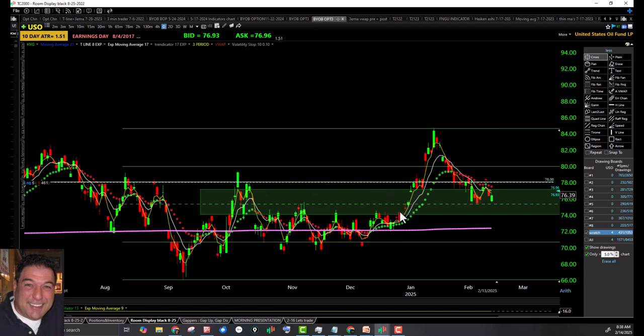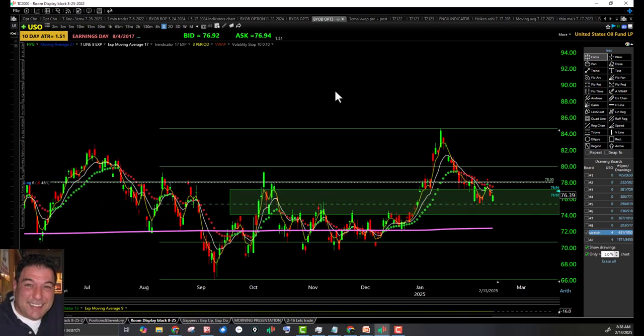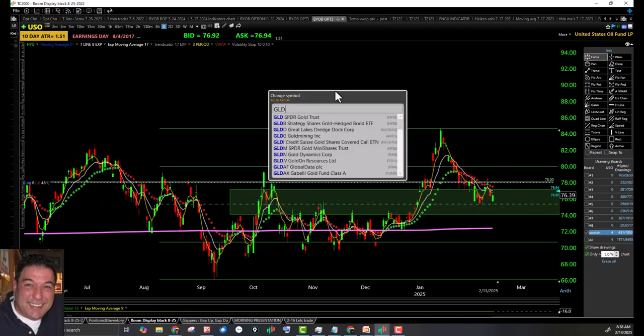Again, they have a habit of moving up and giving it up. They're not bearish, but they're not bullish because they can't hold the higher ground. We want to see securities that have the ability to hold the higher ground. There's USO. Let's take a look at GLD.